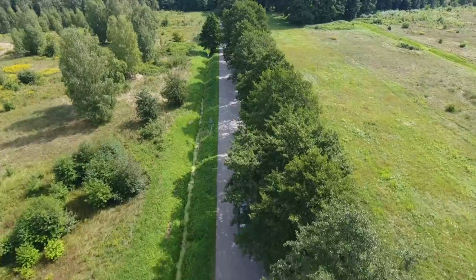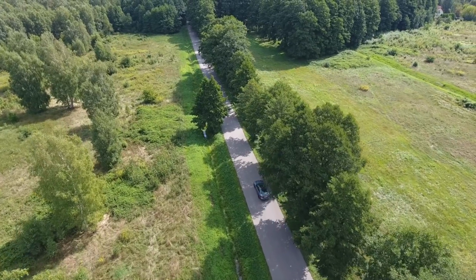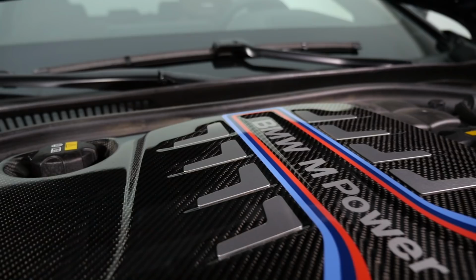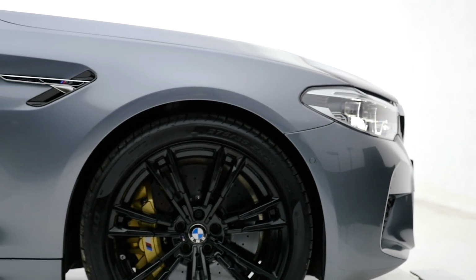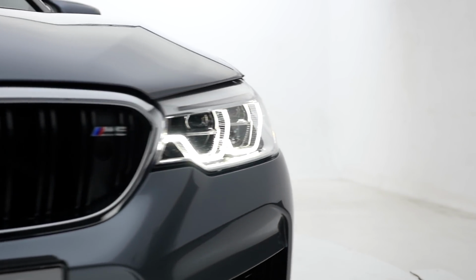The F90, not G30, BMW M5 prices start at €118,000. Besides 7 grand worth of damaged upholstery, this car has, among others, sport exhaust for $1,500, carbon engine cover for $1,200, 20-inch rims for 2 grand, carbon ceramic brakes for 9 grand, and a few other extras which bump up the price of this test car to around €160,000.